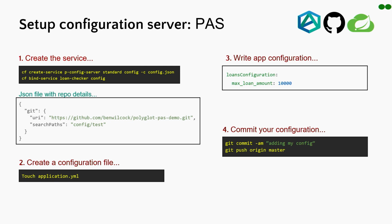Then it's simply a case of creating a file. So I touch the application YAML there. I add myself a configuration that I want to externalize. In this case, it's the maximum loan amount. So the maximum amount of money that someone can borrow using this particular loan application. So I put that into my YAML, and I send that out to Git. And that's what you can see on the last slide there. So we're just committing that, and it's done.